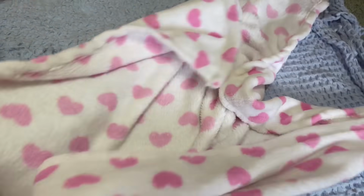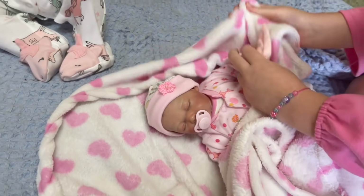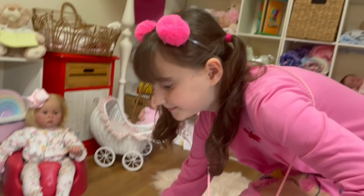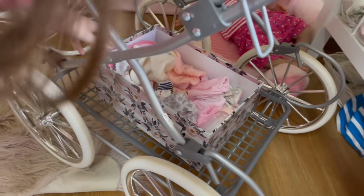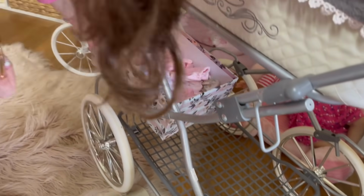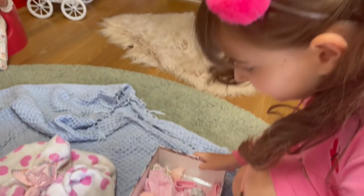I'll put her blanket down here. You can lie her there. That's it. Just wrap it up, so she doesn't get cold. All right, now I think her box of goodies is under the pram here. Look, I think that's got some of her things in and the little silicone babies as well. So we might see if we can find some of her things in there that we need.